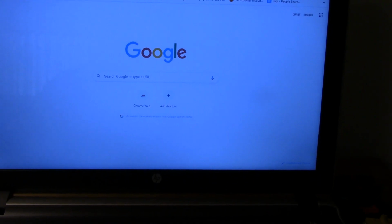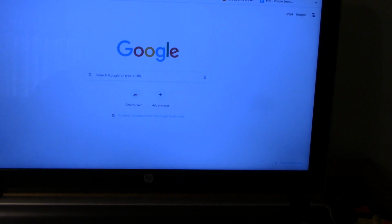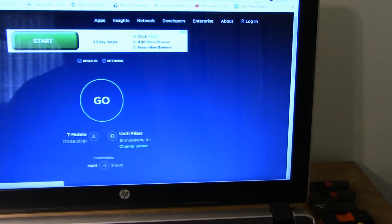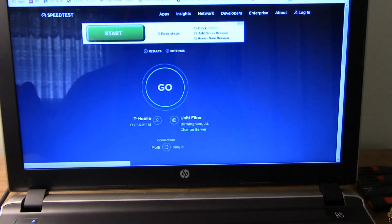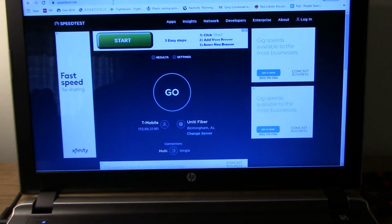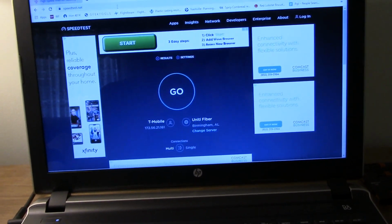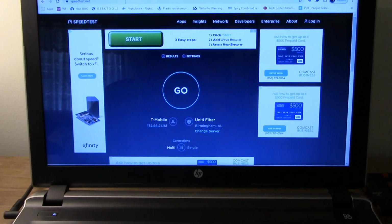Anyway, let me show you what I'm going to do. I'm going to go to www.speedtest.net, and please give me a moment. It's found me in Birmingham, Alabama. This is what I was explaining to you. When you do this test, the most accurate test is the last mile, and in your home, you want only one device connected to this device. If you have other cell phones, other iPads, a smart TV, power them down.